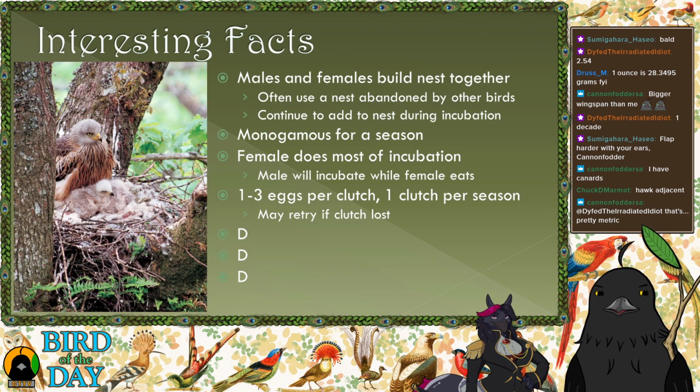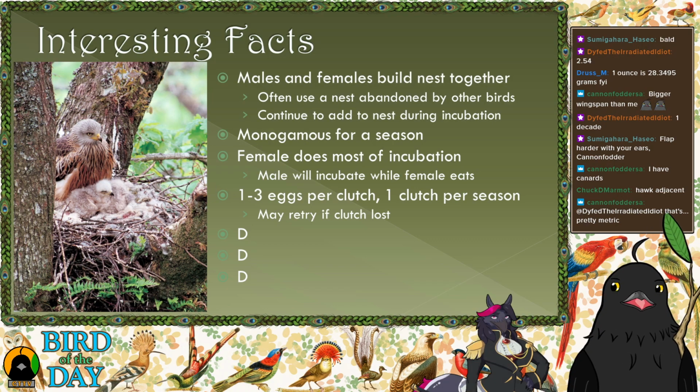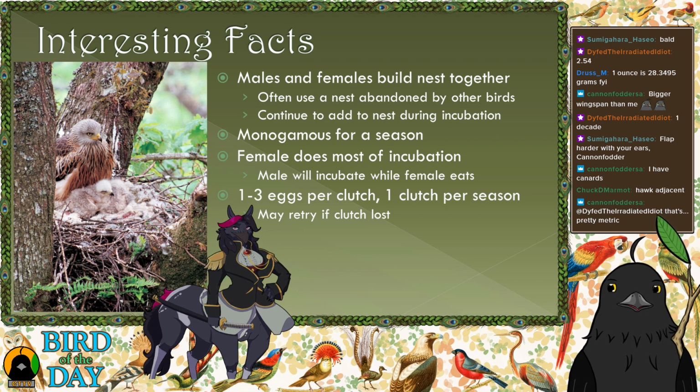I love the way they look in flight. They really do look like a kite. I didn't quite finish this slide. Apparently, I left the D's at the bottom. Oh, whoops! Just ignore that. Here we can fix this. Oh, hello. It's me. We fixed it.